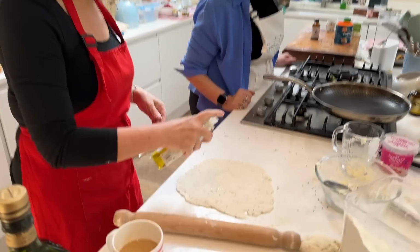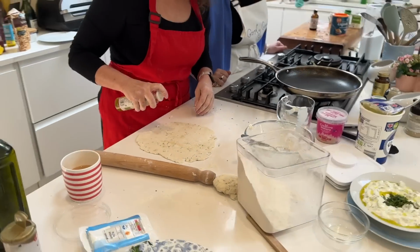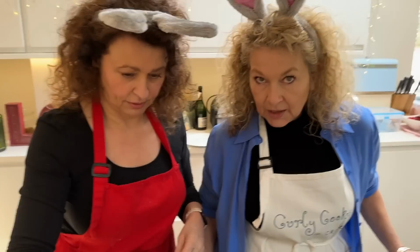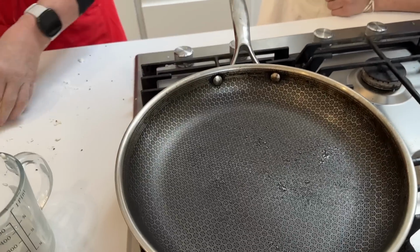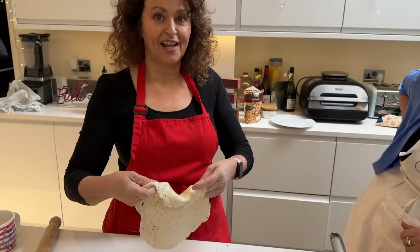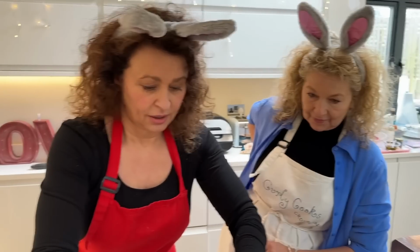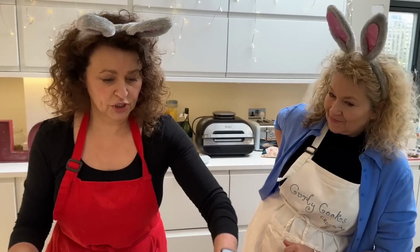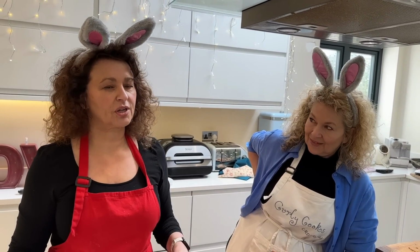I'm going to spray it with a little olive oil. You could also put some sesame seeds in there. I'm just going to put a little in this pan. Poppy seeds, yeah. Any seeds are good seeds for you. I've got poppy seeds. You know what? If you put some sesame seeds and poppy seeds and some nigella seeds in there, then you've got three extra biomes fed in your gut. Sunflower seeds, pumpkin seeds. So we're just going to let that cook.